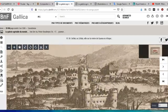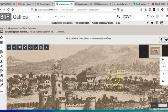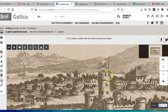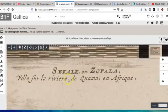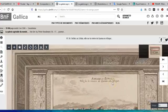And here we go. Look at that. I mean, that's just a huge castle. Completely built out. There's stuff out here in the background. It's just everywhere. Sofala, a villa on the river of Kama in Africa.